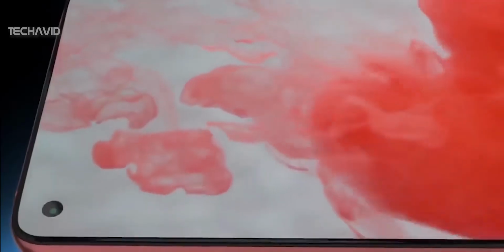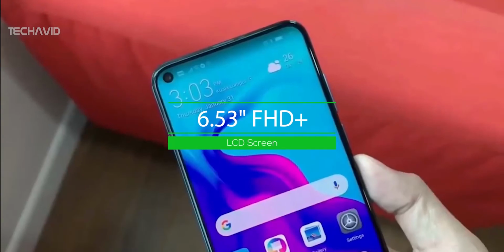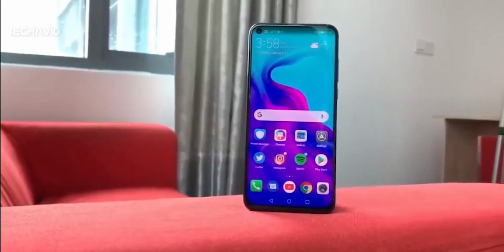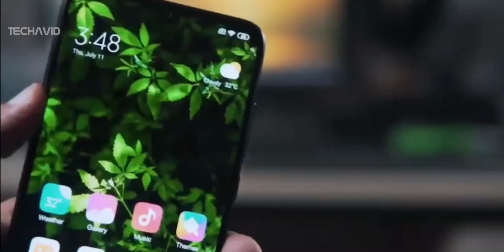As for specs, according to TENAA, it includes a 6.53-inch Full HD Plus 2340x1080p LCD screen. Now don't expect a high refresh rate display because even the Pro variant didn't feature that. The processor is where things get interesting. Earlier it was believed that the Redmi Note 9 could come with Mediatek Helio G80 processor, but now it's confirmed to come with Helio G85 chipset, coupled with 6GB of RAM and 128GB of storage. There will also be 3GB and 4GB RAM with 32 and 64GB memory options.